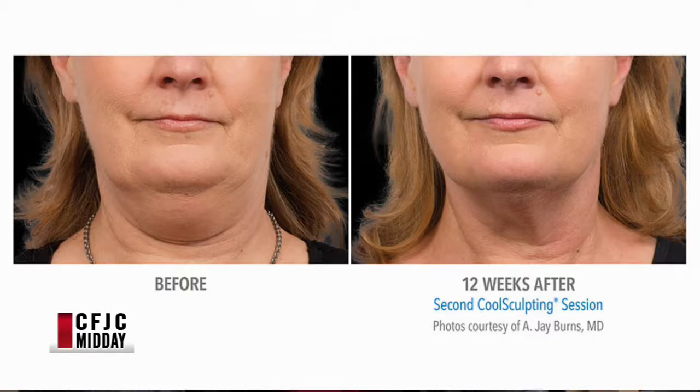In our office, we recognize that people are very unique. Their facial characteristics are unique, and the way that their fat is deposited is unique. So we have a few options to treat concerns. Cool sculpting is non-invasive. You can go right back to work. No one is any the wiser. There's no bruising. There's typically no redness, nothing like that. That's a wonderful thing about the treatment.